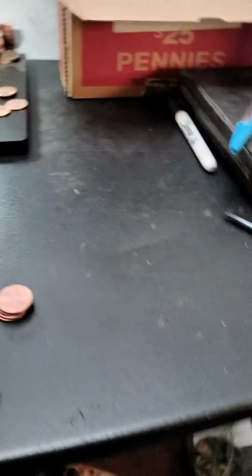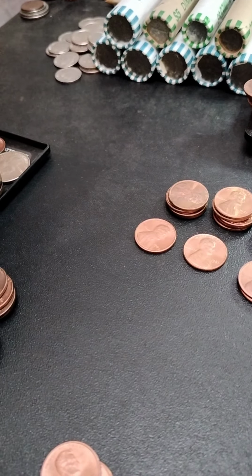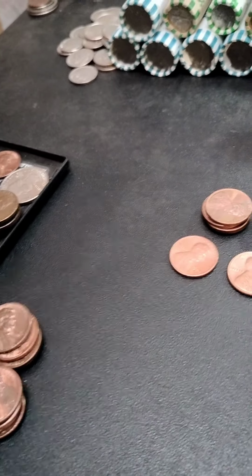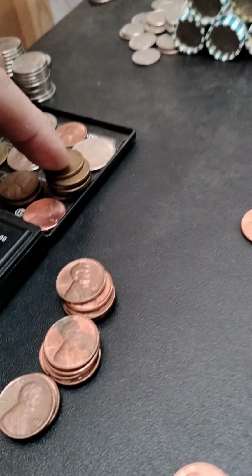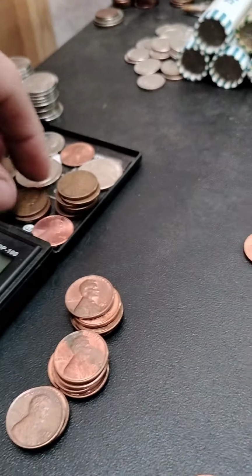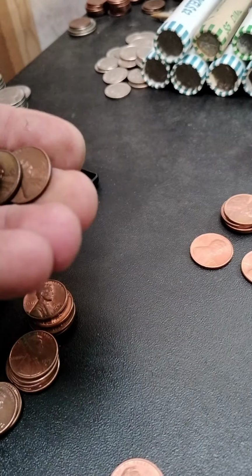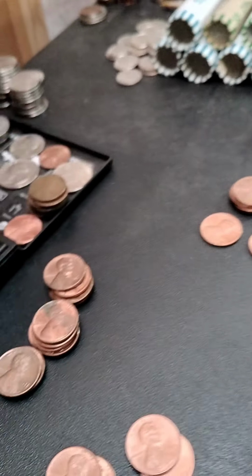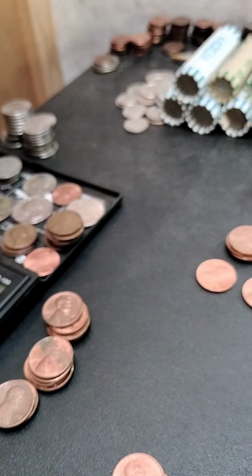They're pretty brown and decrepit looking. And then we got, I don't remember what all was in here. There's 19, oh yeah, my stack of wheats right here. This whole stack is wheats. Let's see, what were these? 59s. This is a stack of 1959s. I think that was the year after the very last wheat.